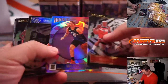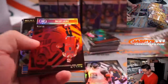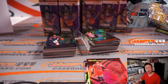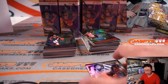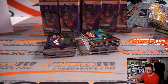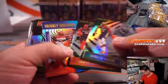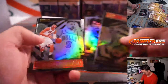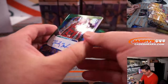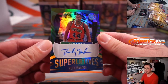All right, so let's breeze through these. Zach LaVine to 99. An all card ship. So Zach LaVine to 99 for the Bulls, Carl with the Bulls, and there's James Wiseman for the Warriors, Josh Smith. We'll do left right randomizers on that. And our first autograph is a 1 out of 5 superlatives auto, Rick Mahorn for the Pistons.